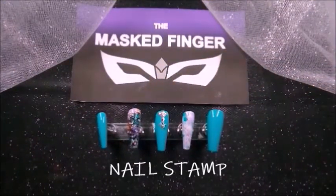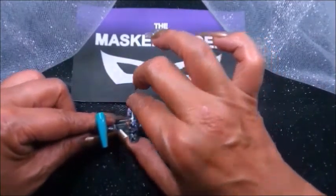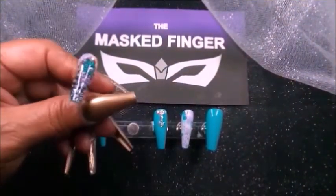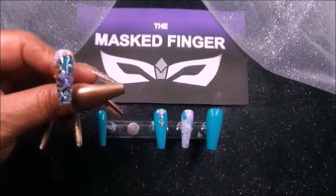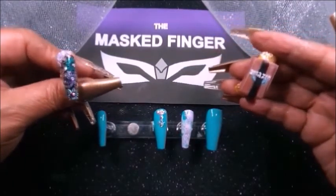It's Nail Stamp. Nail Stamp, I have to say this was great. You did awesome, and we thank you for being a part of this. Everybody, the nail formerly known as the Amazon package that we have opened and is now the Nail Stamp.